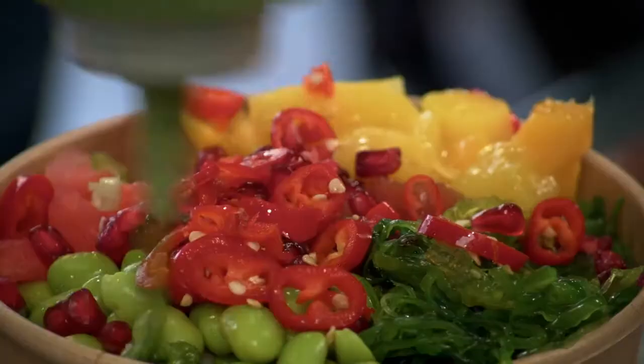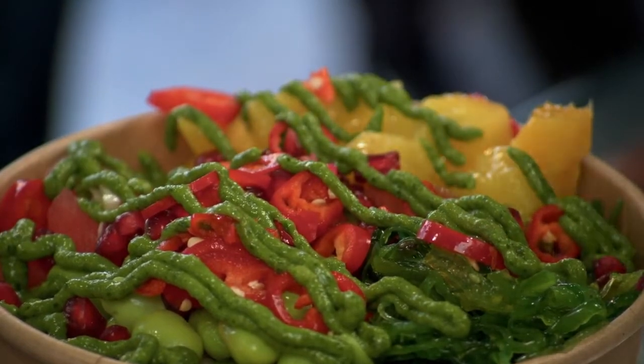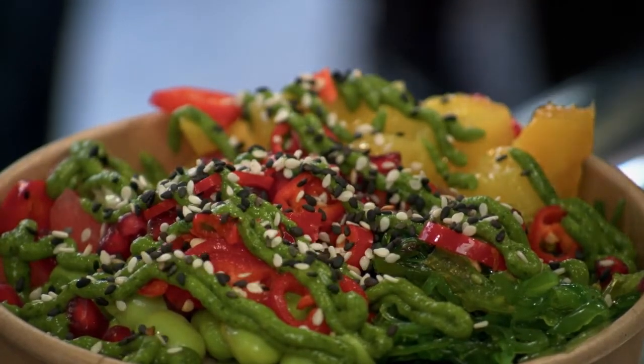You go for it, whatever you want to. Do you want to try the avocado pesto? Sure, why not? It's always the first. I have a lot of firsts here. So is there any other herbs in that? Yeah, there's basil. Basil, gorgeous. And some sesame seeds. I love sesame seeds on top. Yeah. I love it.